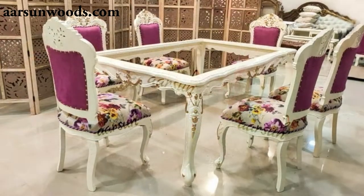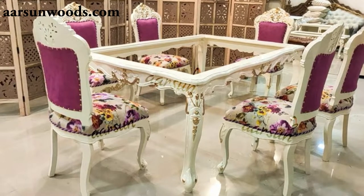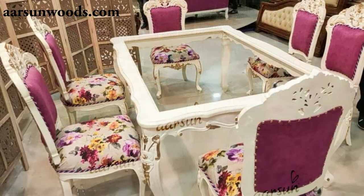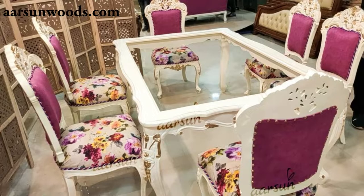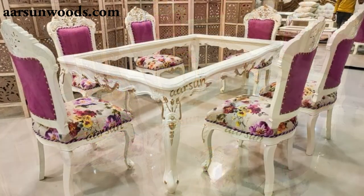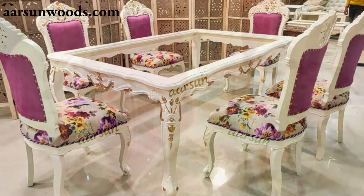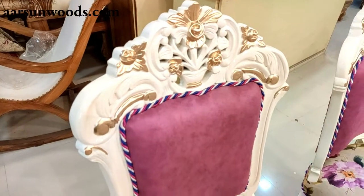A nicely carved set. Now this color can be changed as per your requirement. We have all the colors available. It can be in natural teak polish, walnut polish, gold, silver, copper, off-white, white, with highlighting, without highlighting. This is completely your choice.